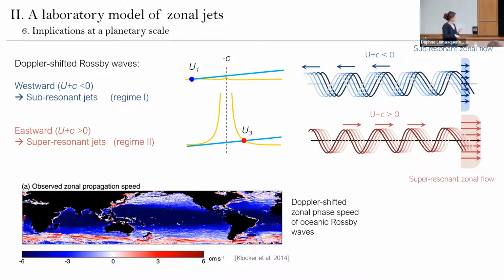And so I found this map of the Rossby wave phase speed once advected by the zonal flow in the Earth's oceans. And you can see that it is negative in most of the ocean, meaning that we would deal with regime 1, the sub-resonant flow. However, maybe for the strong Antarctic circumpolar current here, the Rossby waves could be propagating eastward, meaning that it could be a super-resonant regime 2.